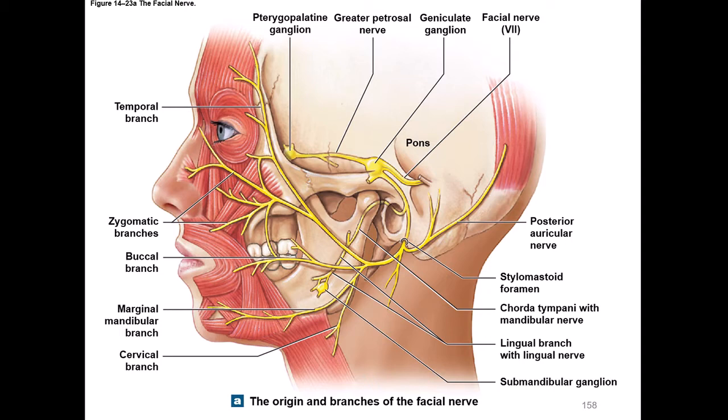All of the muscles of the face, so the muscles of facial expression, the orbicularis oculi, orbicularis oris, right? All the muscles you learn, the levator labii superioris, zygomaticus muscles, all those muscles that cause facial expression are going to be controlled by the facial nerve. This also has sensory, but it's special sense. This actually will go to the tongue, the anterior two-thirds of the tongue.